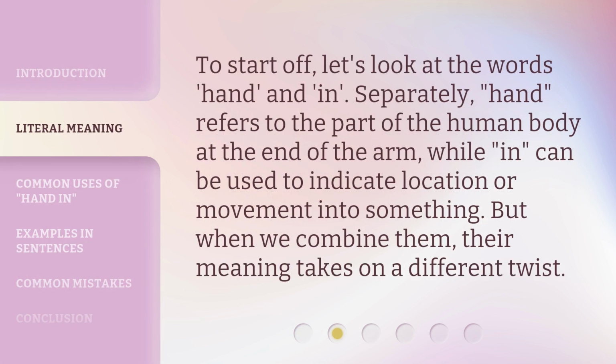To start off, let's look at the words hand and in. Separately, hand refers to the part of the human body at the end of the arm, while in can be used to indicate location or movement into something. But when we combine them, their meaning takes on a different twist.